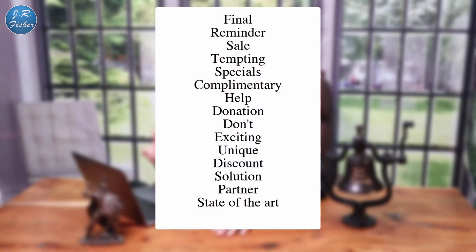Okay, now what you put in your title is important, but also what you don't put in your title is important too. So I want to put some of the spammy words that we see in titles that don't do too well, that can actually land your email in the spam folder. Things like final or reminder or sale or tempting specials, and I see these in emails all the time. Complimentary, help, donation, don't, exciting, unique, discount, solution, partner, state of the art. All of these things are kind of spammy, and they're going to hurt your open rate, they're going to hurt your sales, and they could land your emails in the spam folder.